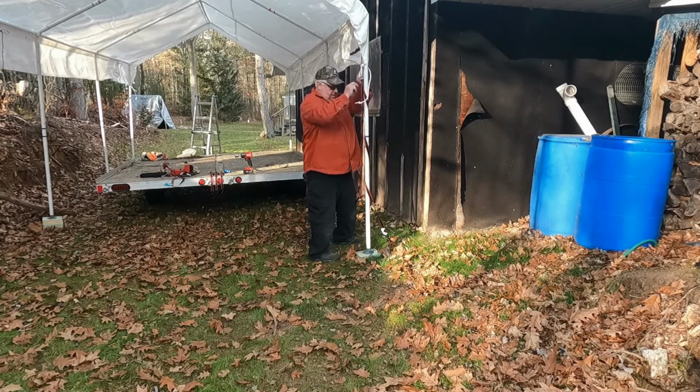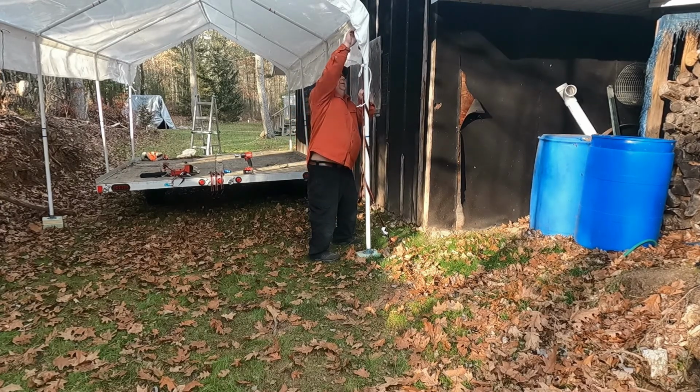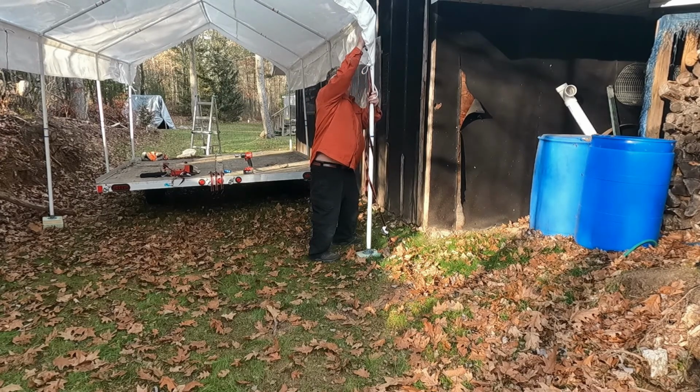We got this on here, and just gonna tighten it up. I wrapped it around the post a few times. I don't know if that'll help hold it in place or not, but I'm gonna try it.